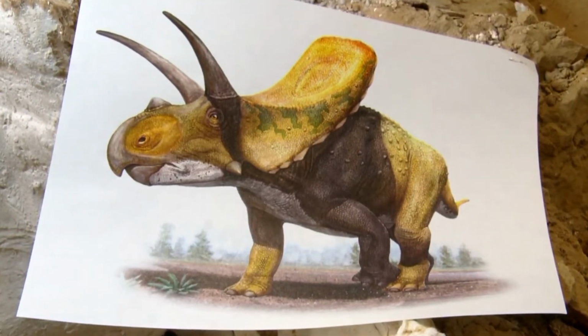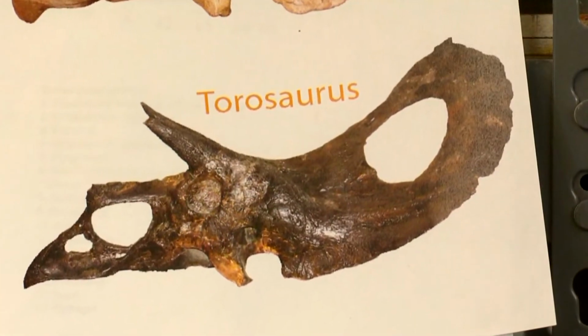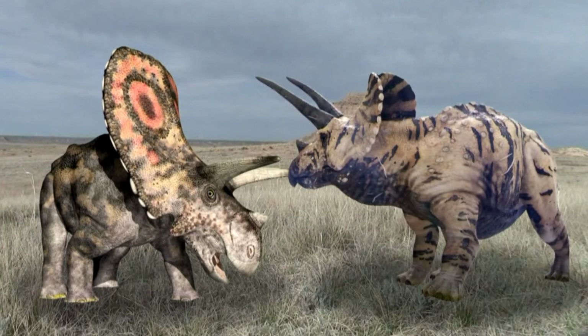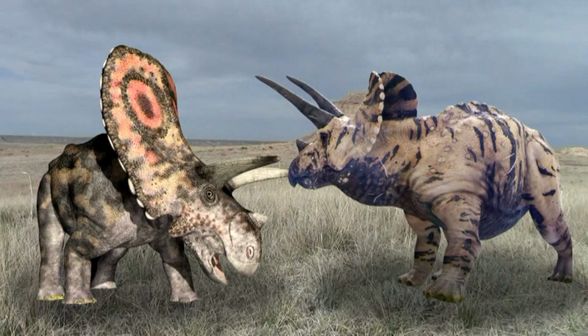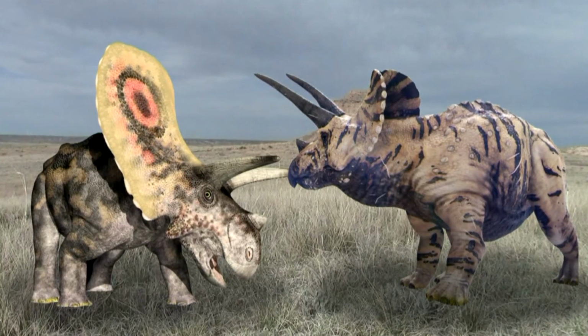The bone is really thin. The shield, the frill, is really long, really wide, and it has a perfectly formed oval window, or fenestra, through the frill. Physically, Torosaurus and Triceratops were identical, except for the noticeably larger shield on Torosaurus's head. They also lived at the same time.